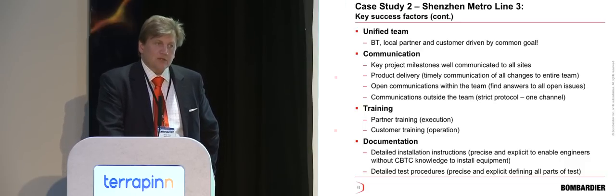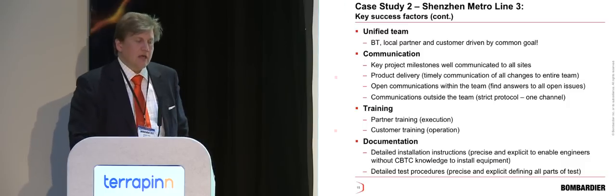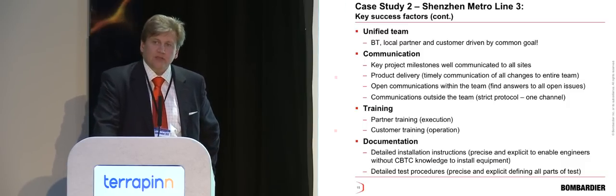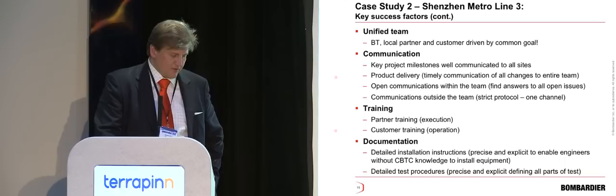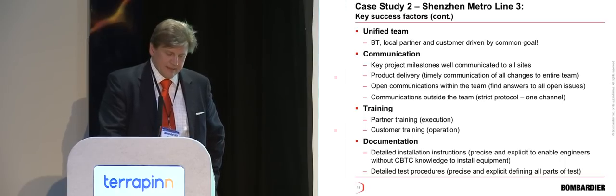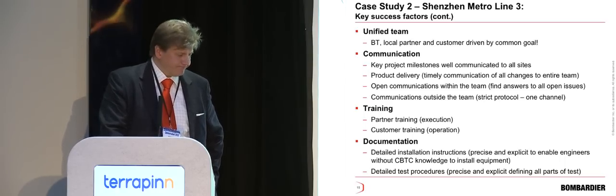Obviously, working with the new partners and in the new environment, there was a lot of training involved, and training and documentation was, of course, in a key role in terms of making sure that our partners in China could also work efficiently.